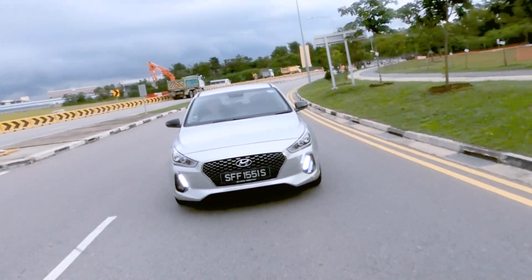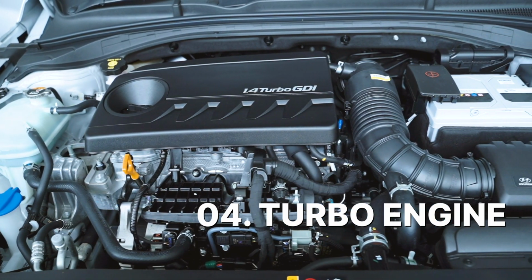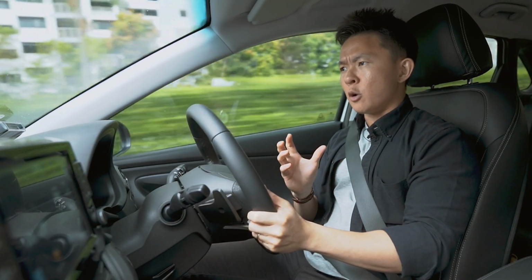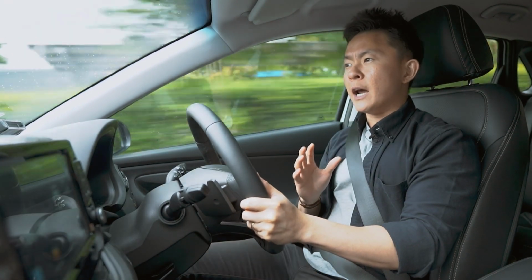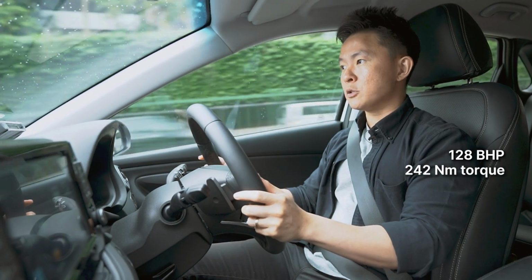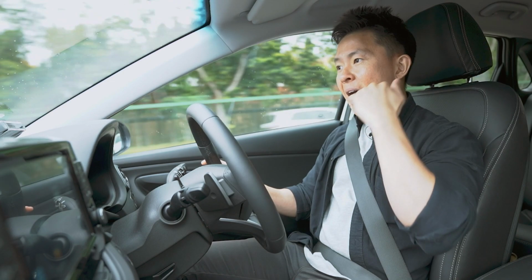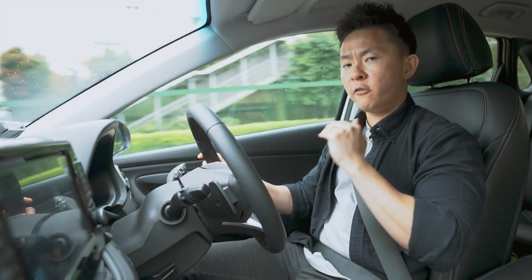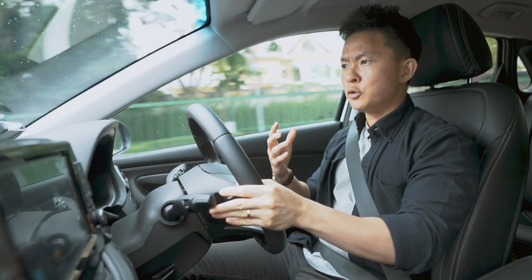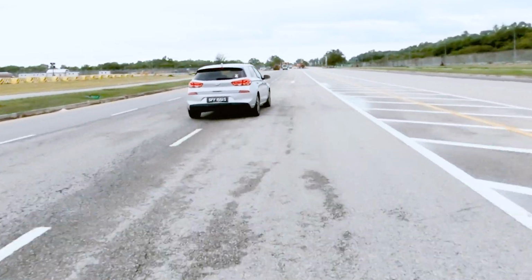The Hyundai i30 hatchback is powered by a 1.4-litre turbocharged engine that's mated to a quick-shifting 7-speed dual-clutch transmission. This sort of pumps out some 128 brake horsepower and 242 Newton meters of torque. Now that's a lot of torque. You feel it on the road, even on the higher end of the gear range. I'm talking about 5th and 6th gear. You feel the verve, and there's ample torque to just perform overtaking maneuvers with ease and confidence.